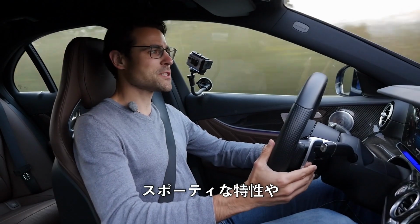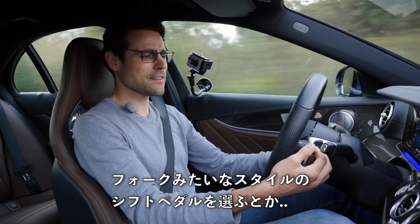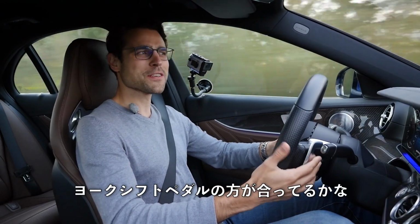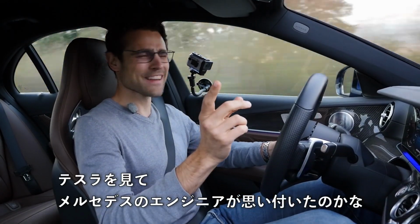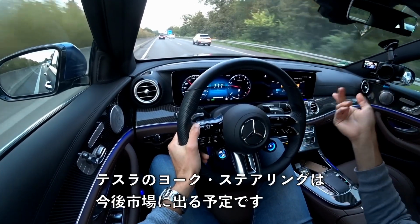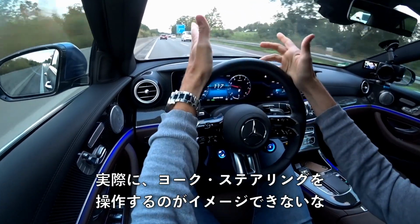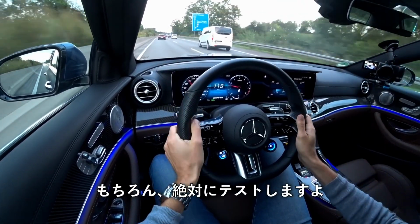You get this really sporty characteristics, and here the shifting pedals, this fork style. And wait a minute, they've got yoke shifting pedals. Take this, Tesla, maybe the Mercedes engineers said. Yeah, but the yoke steering wheel from Tesla came later, of course, and I can still not imagine having this yoke steering wheel yet. But I'll test it. I'll definitely test it.